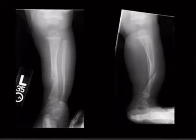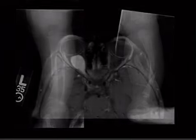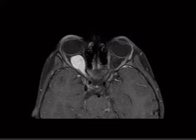Next thing I'm showing is an anterior bowing with a pseudoarthrosis. And then last thing I'm showing is a tumor of the optic nerve, expansile tumor. So put it all together and you have NF1.